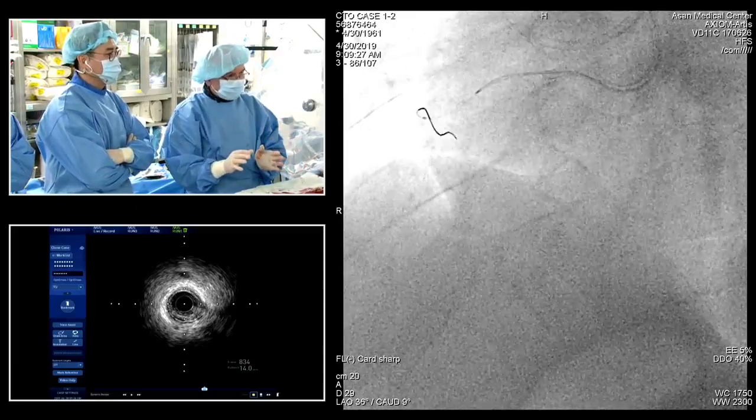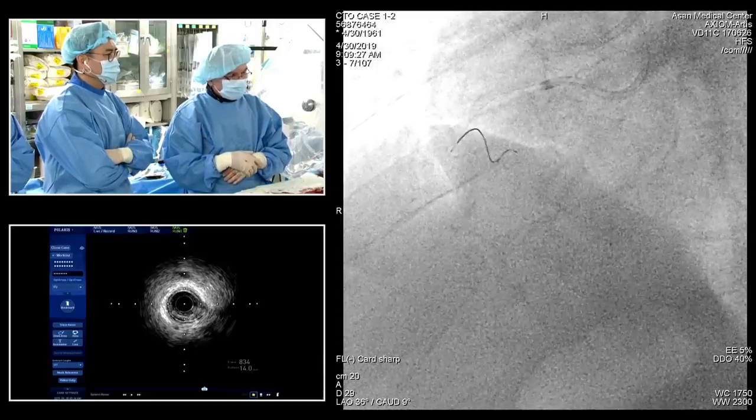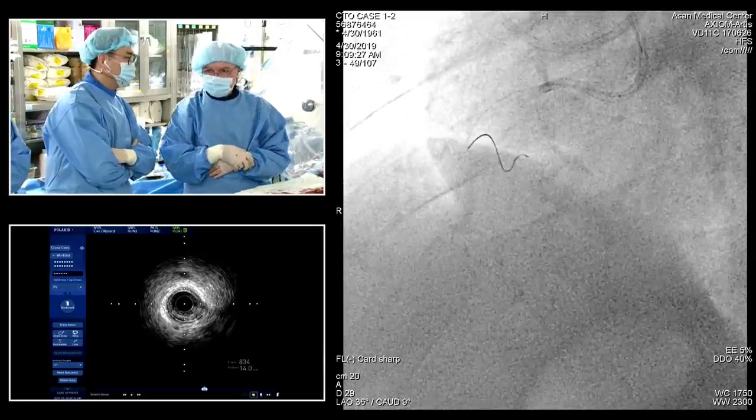They went with a wire. They realized the wire is outside. They modified a little bit, but they didn't do any dilatation. So that was a very good first attempt, I think.